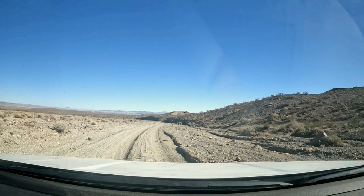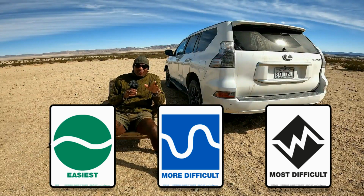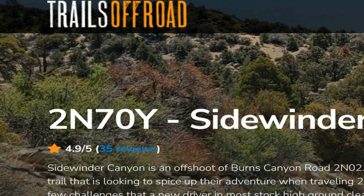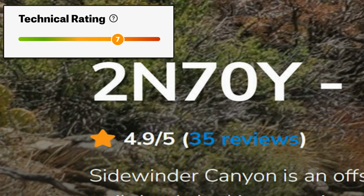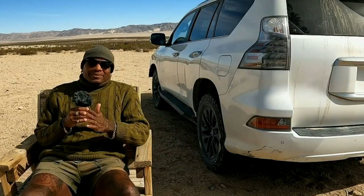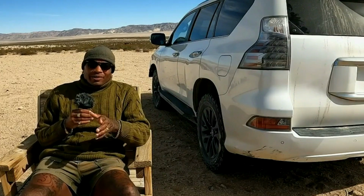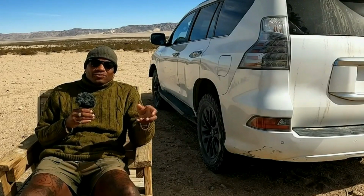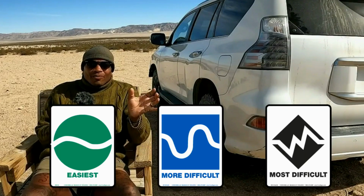So what's the real deal with all these trail ratings? You've all seen Black Diamond, Blue Square, Green Circle from the Forest Service. And then you've also seen things like trailsoffroad.com rating trails 1 through 10. Here's the actual secret. The real trail rating comes from the U.S. Forest Service. These trail ratings are all relative.